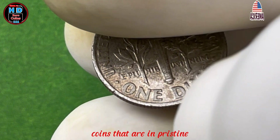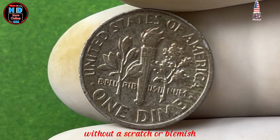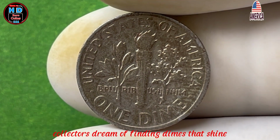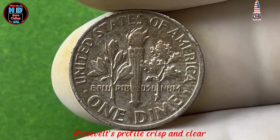Coins that are in pristine, uncirculated condition, meaning they look as though they just left the mint, without a scratch or blemish, are highly sought after. Collectors dream of finding dimes that shine like they were minted yesterday, with every detail of Franklin D. Roosevelt's profile crisp and clear.